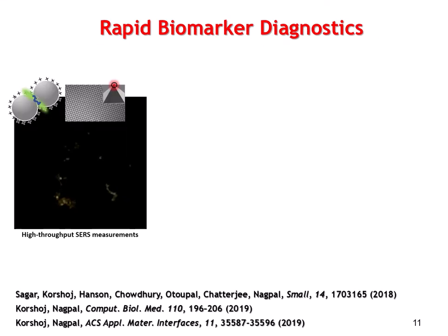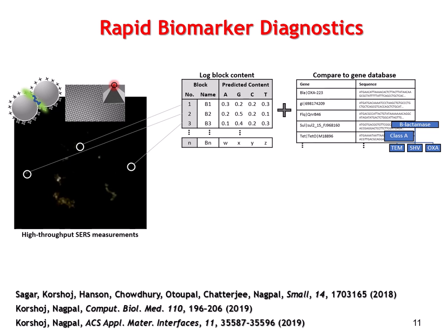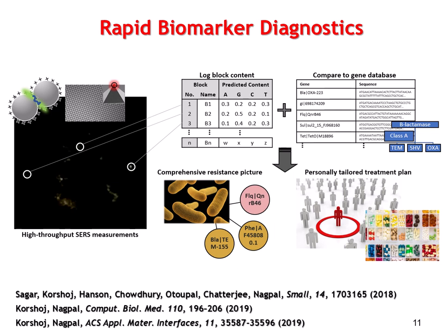So I hope I've convinced you here that by using these nano sandwiches and ramen blocks, or either in these pyramidal tips, we can rapidly identify the gene sequence here, and we have much more than 15 fragments over here, and we can not only predict the block content but then unpack this information by comparison to a gene database and quickly arrive at a picture that's relevant to biomedical diagnostic by either identifying the drug resistant genes so the correct antibiotic could be prescribed, or a personally tailored treatment plan which forms the basis of personalized medicine.